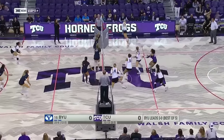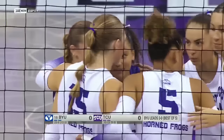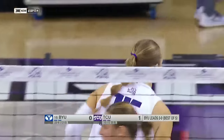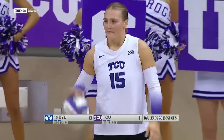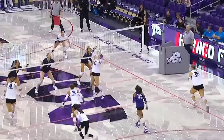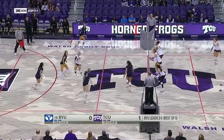I would think not. Audrey Knowles able to tool that one off the block to start set number three for the Horned Frogs. Yep, Knowles with her 11th kill, from the right side in service receive, that row one right down the line, right past Livingston. Knowles with the serve.